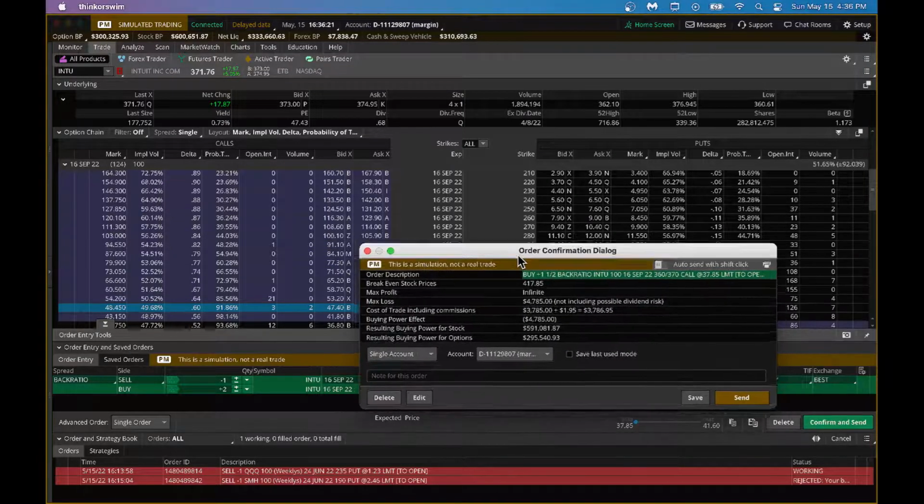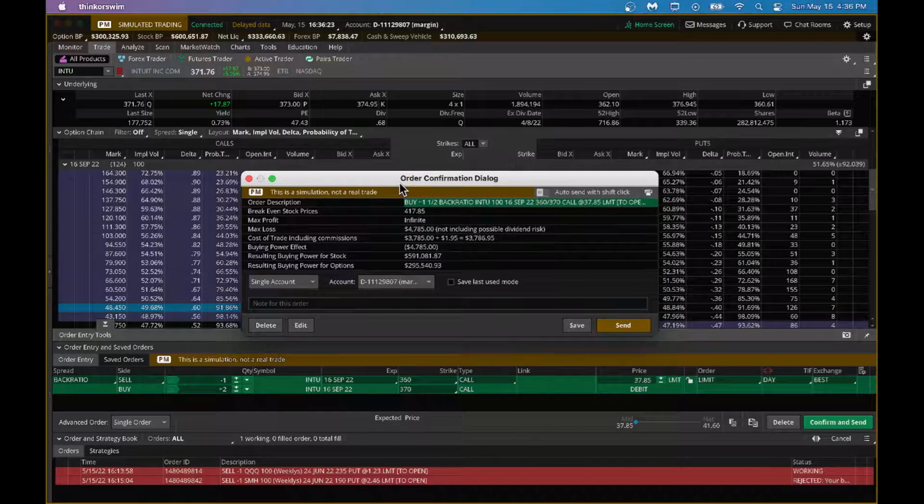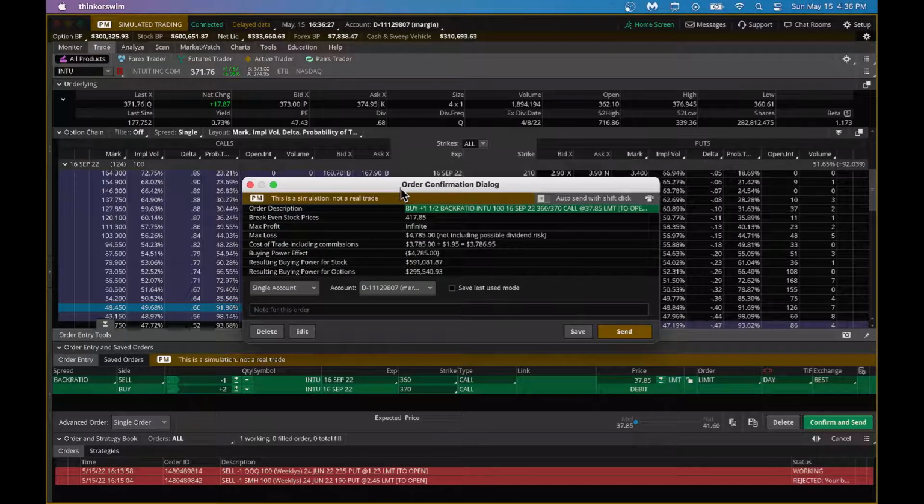As you look here, this is really an aggressive strategy. We want Intuit to surge higher. That's why we are doing this back ratio spread call here. And look what's going on here. Right now we are paying $3,785 for this.